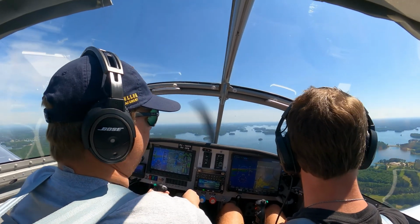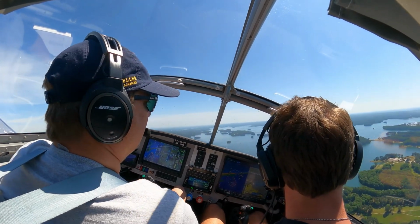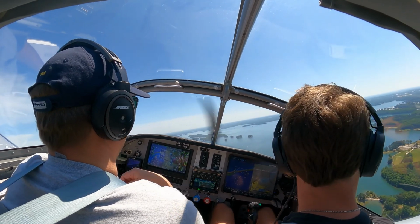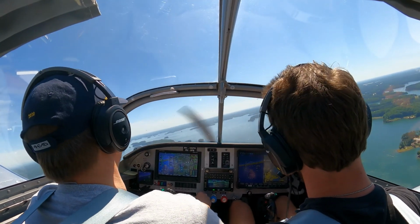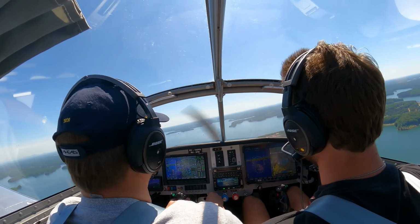In unpopulated areas, you can pretty much go down low. You've got to stay 500 feet away from people or property. So we can actually go down even lower if we wanted to. I don't want to go down too low, because if we lose an engine, we're gonna be swimming back to shore.